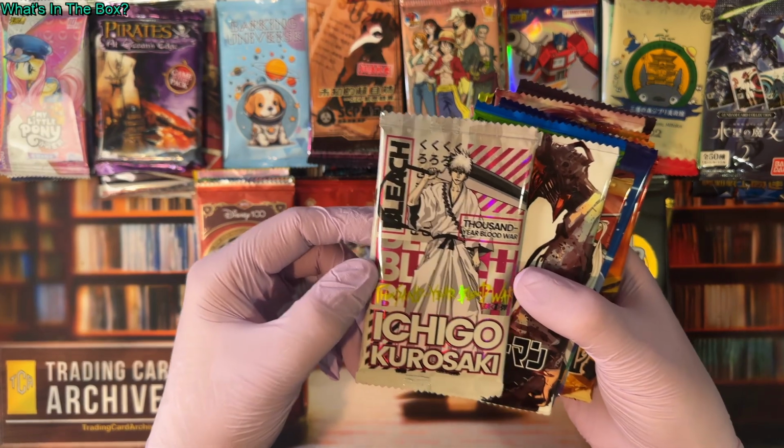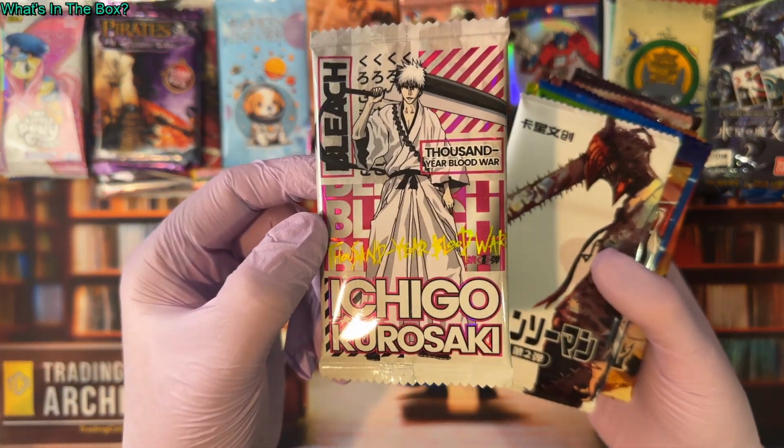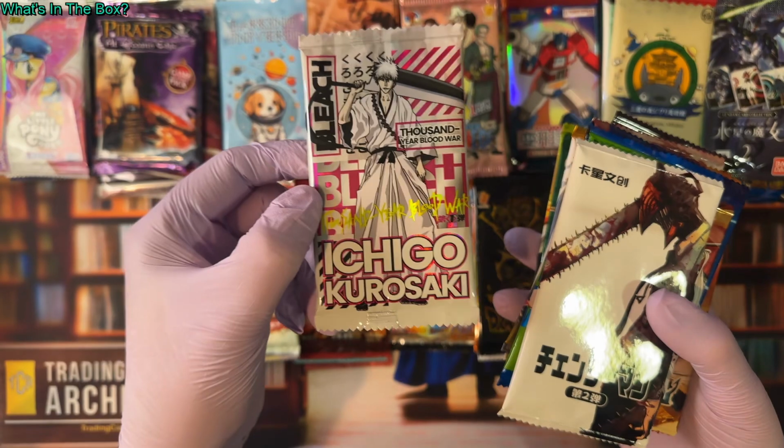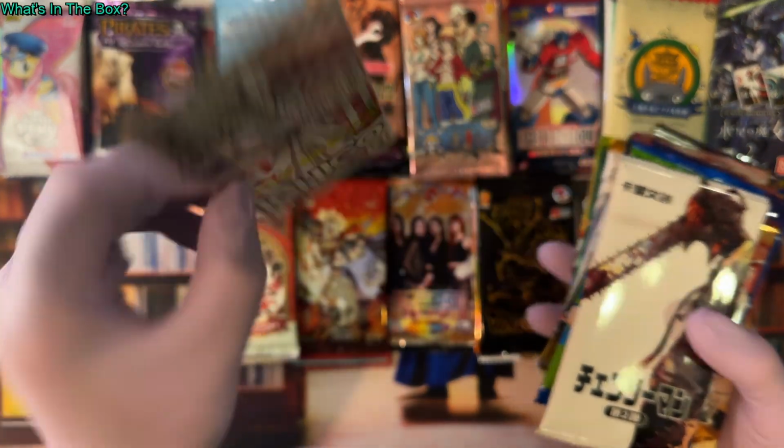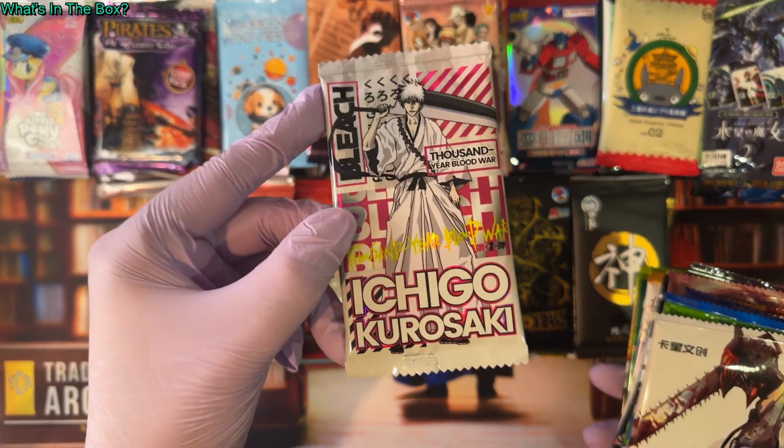Now, here we have, again, just totally random sets. It's going to be a lot of stuff. Sorry, we're just going to go as fast as I can here. Here's a Bleach. This is actually a really good set. So this is by Kabog as well, Kabog Animation, right? But they made a Bleach set, and it's awesome.